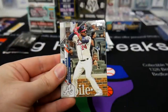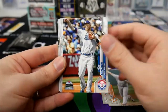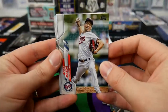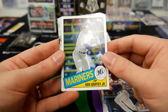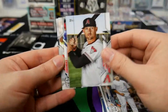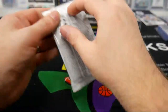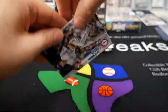I forgot how many packs were actually in a hobby box of Update. Lots of cards. Ken Griffey Jr. insert, 85. All right, three more packs of Update, and then we'll have our silver pack as well.